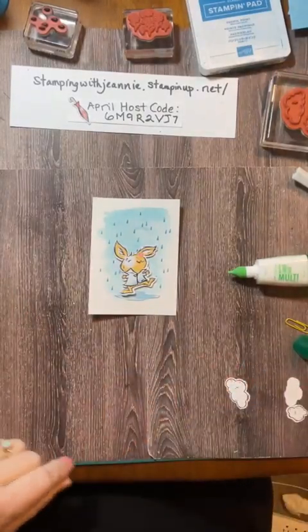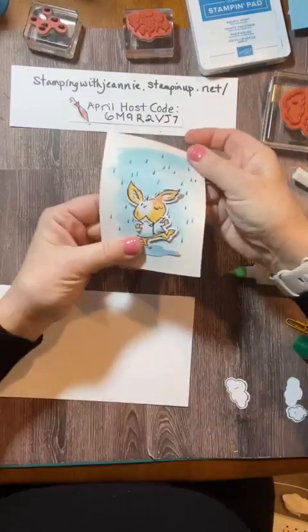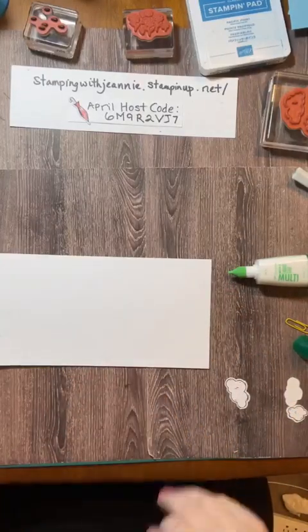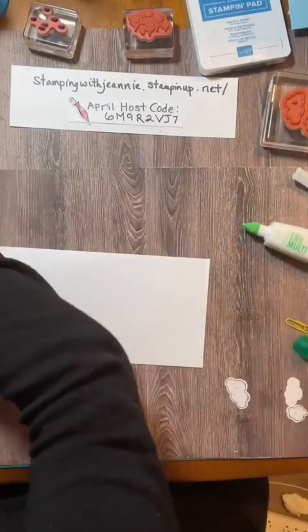Next, we are going to stamp our clouds. So we've got our bunny here. We're going to stamp our clouds next. Oh, you know what? I realized, oh, that's okay. I've got some paper nearby. Okay, so let's stamp our clouds, and then we're going to color them.